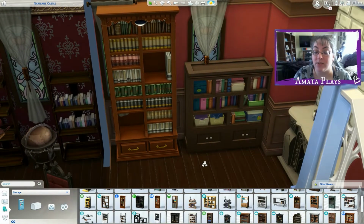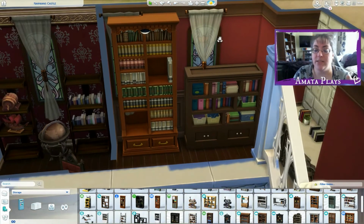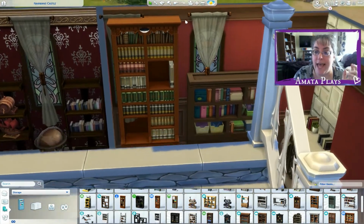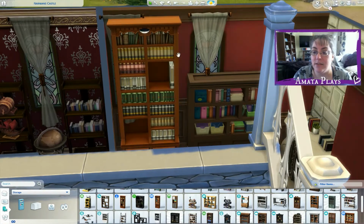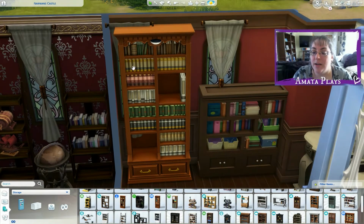Look at those books. You start out at the top up here, and you got some diversity. You got some leaning books, and you got some level of we tried to make some effort to make this a bookcase, and then they just stop. They just stop. Like, they don't even try.